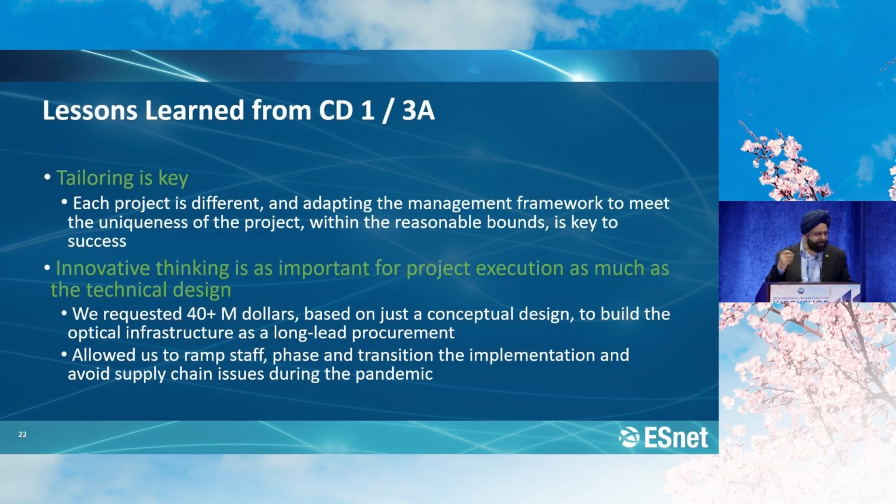So what lessons did we learn from that? As I said, never leave a crisis unattended. What we learned was tailoring is key. While there is a project management process, there is something which is often not looked at carefully, which is tailoring. How do we adapt the management framework to meet the uniqueness of the project? Every project is unique, and that matching and that tailoring is really important. I think innovative thinking on how we execute the project is as important as the technology. We sometimes focus a lot on technology innovation, but focusing on project execution is equally important.